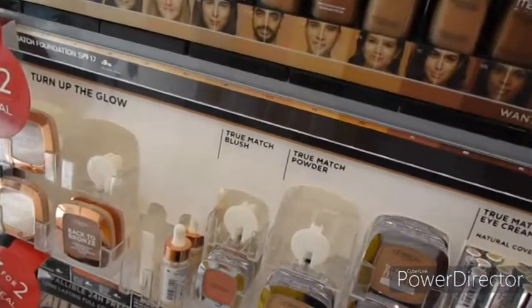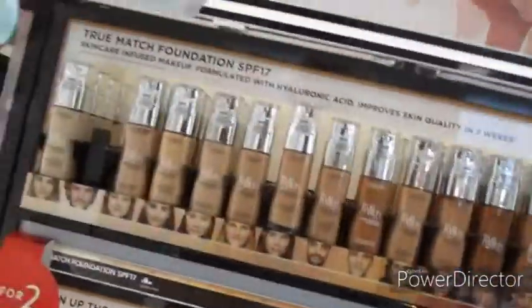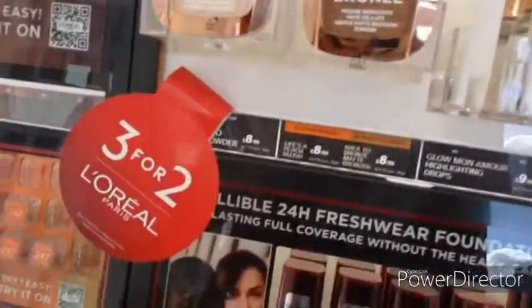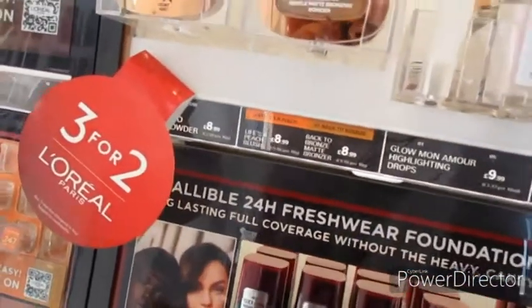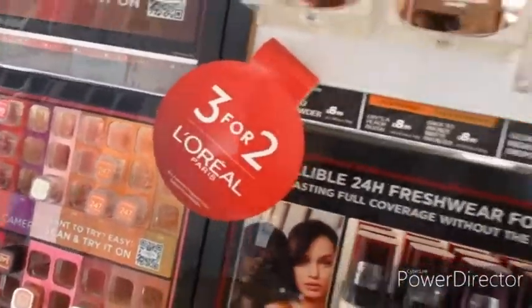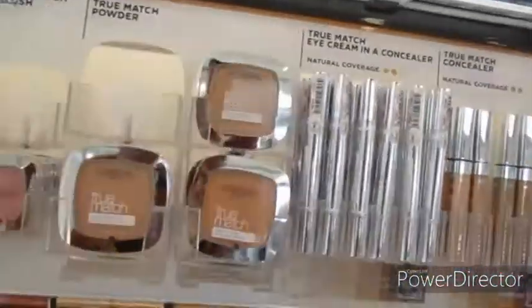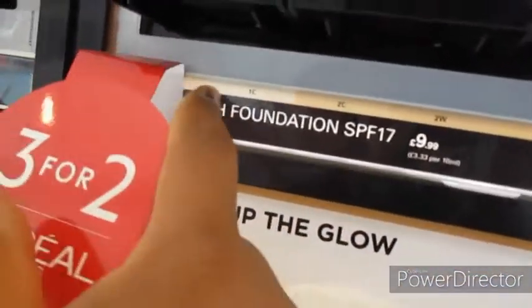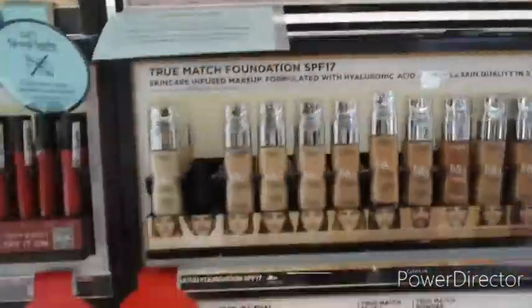All right, this is taking forever. Where did I keep it? Oh my god, it's hard to find the prices. All right, that's one there. Matte bronzer, $8.99. True Match concealer, that's it, $9.99. Sorry about that. True Match foundation SPF 17, $9.99 by L'Oreal.